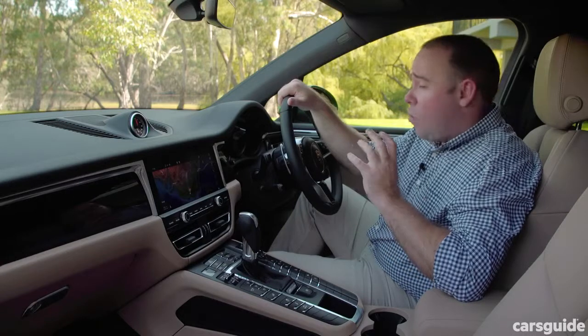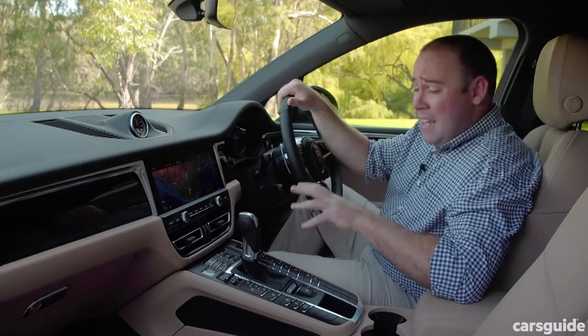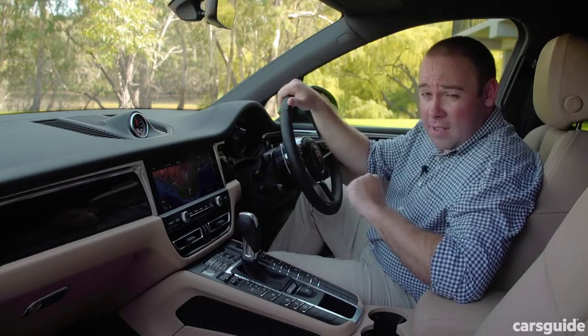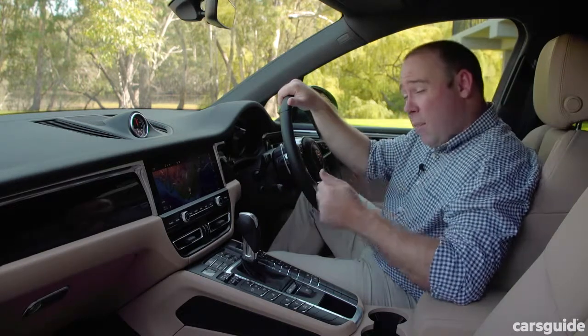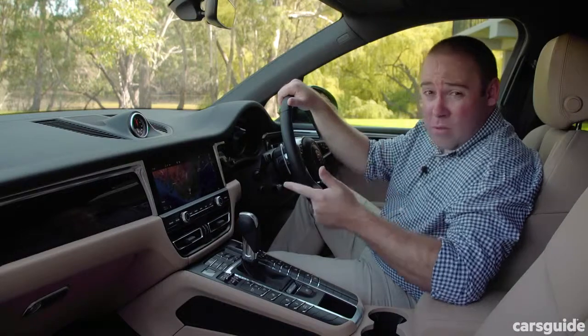One omission I find quite surprising with the updated Macan is that it still doesn't get much in the way of active safety. Unlike pretty much every other premium SUV on the market, you've got to pay extra to get AEB and active cruise control.